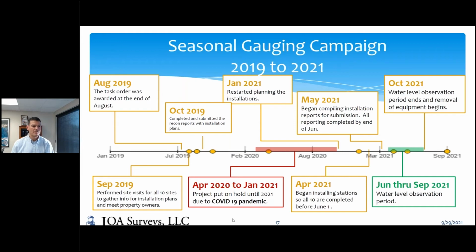Then on April 6th in 2020, we were directed by our contracting officer representative to postpone all scheduled work because of the pandemic. That essentially delayed the acquisition of those water levels for that project to this year, 2021. We started back up in January of this year, reaching out to the landowners, letting them know we were going to be headed back out this year to do the work. The field work began in April of this year and went through the end of May.